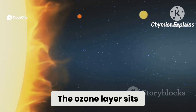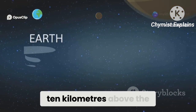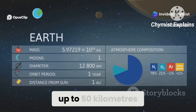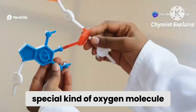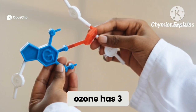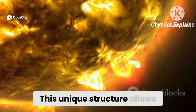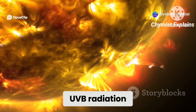The ozone layer sits in the stratosphere, a layer of the atmosphere that starts about 10 kilometers above the Earth's surface and extends up to 50 kilometers. Ozone itself is a special kind of oxygen molecule. While the oxygen we breathe has 2 oxygen atoms, ozone has 3. This unique structure allows ozone to absorb most of the sun's harmful UVB radiation.